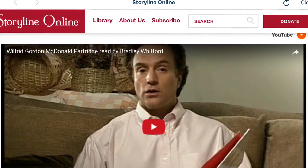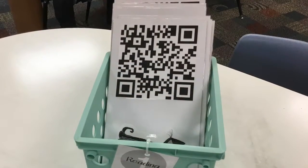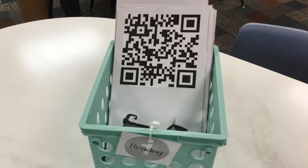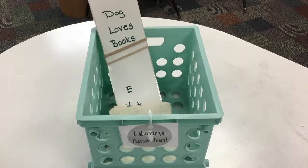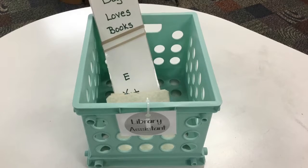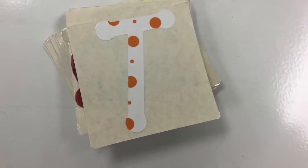As a group, listen to your story. If you finish one or you decide it's not right for you, choose another. When it's time to clean up, put away your headphones and QR story codes. Our next station is Library Assistant Station. At this station, your objective is to organize library call numbers into the right order. This is an important skill any library user should know.